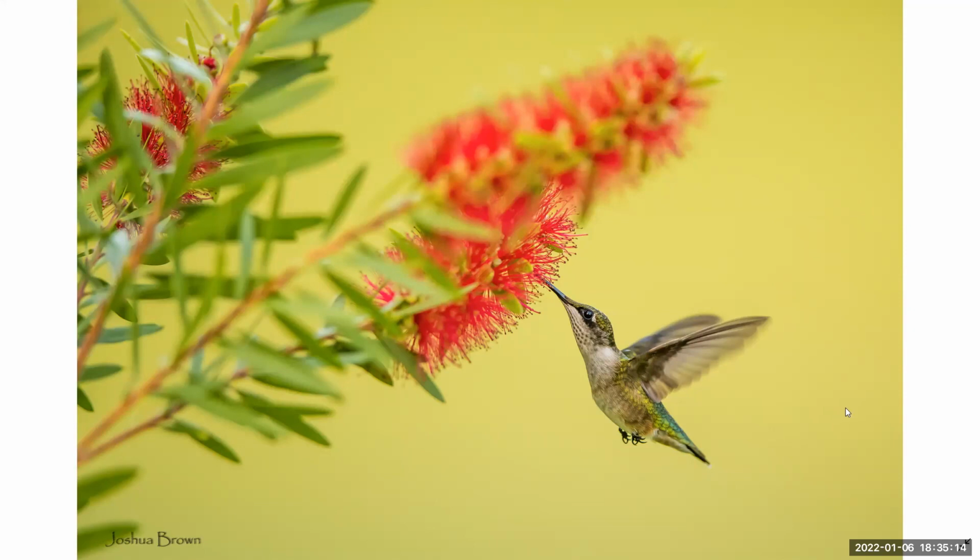Yeah. No, I actually did like getting a little wing blur. That was one of my things, is I try to get the face sharp. And there you go. That one's got a little bit of blur in the wings.